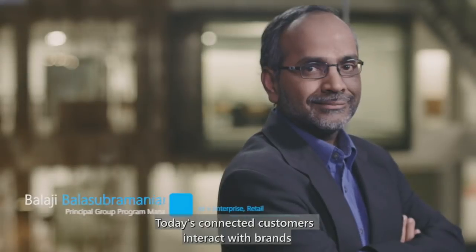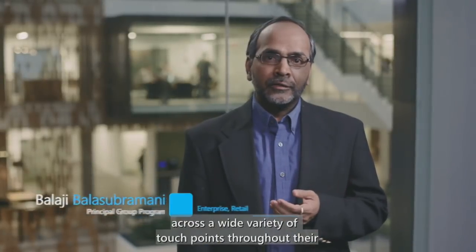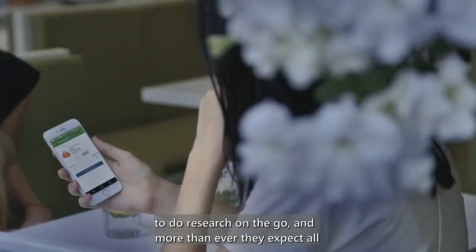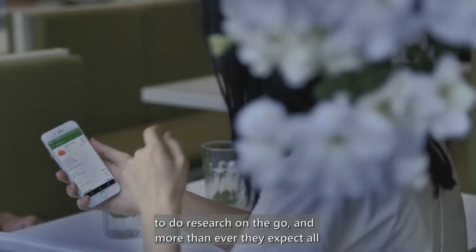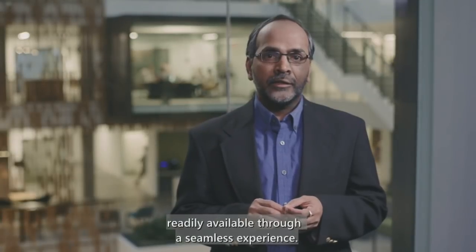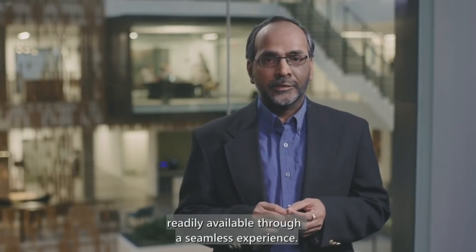Today's connected customers interact with brands across a wide variety of touchpoints throughout their shopping journey. Consumers use social media to read reviews, their smartphones to do research on the go, and more than ever, they expect all of this information to be personalized and readily available through a seamless experience.